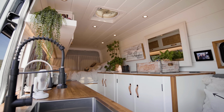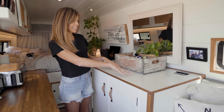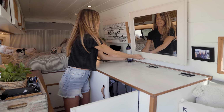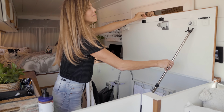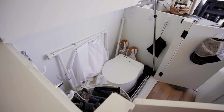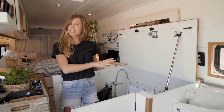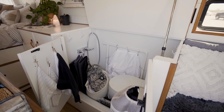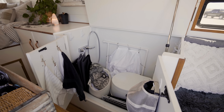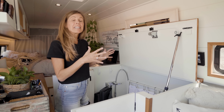So in order to keep the profile low and not have a big cumbersome shower in the middle of my house, I designed this little transformable bathroom. When designing this van, I knew, or at least I thought I knew, that I wanted to have an interior shower. I do have an exterior shower, but I thought I wanted an interior one as well. But I didn't want this big high thing. So I designed this, and it's really great, but I've never used it.